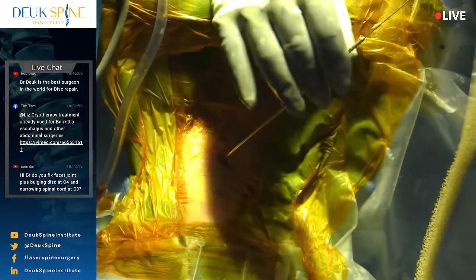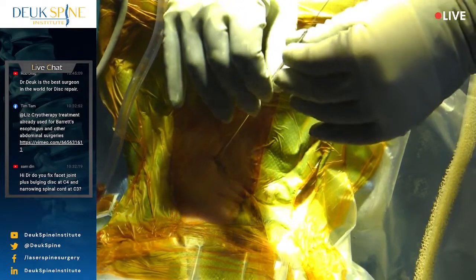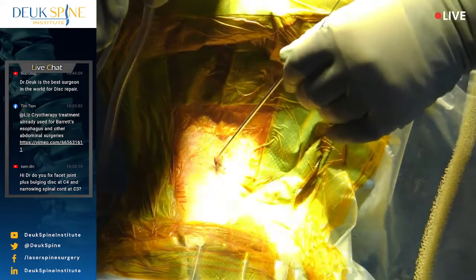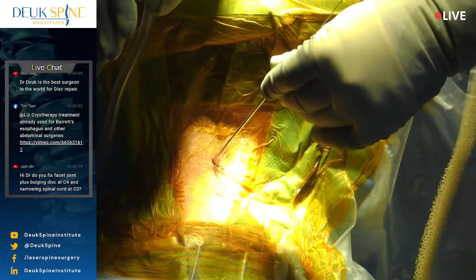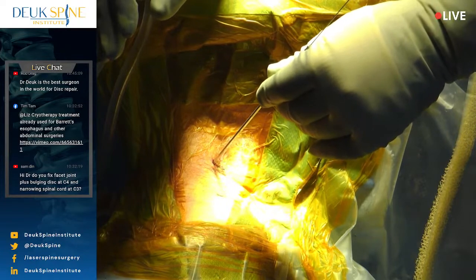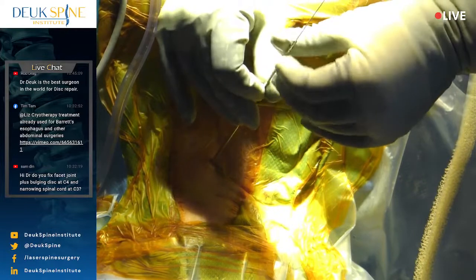I'm going to first advance this to the spine, which I can see just fine. So the dilator is going in. Again, this is the stuff that freaks out neurosurgeons and everyone else in the world. All my critics. Shot. When I stop and look, that means it's time to take a shot. It's nonverbal communication. Shot.